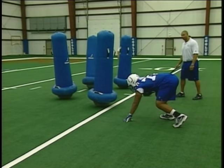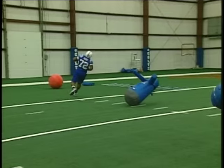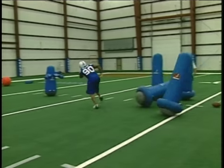Set, flag 10. Flag 10. Hup. One move and then the other. Excellent. A rip. Set, flag 10. Flag 10. Hup. Good work.